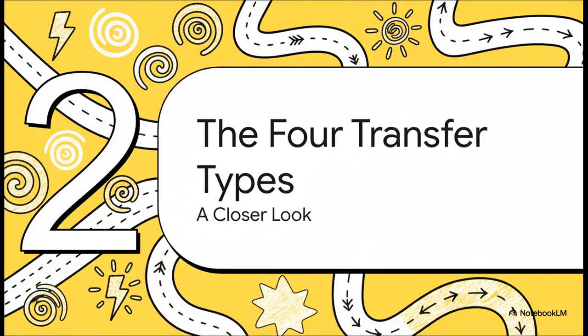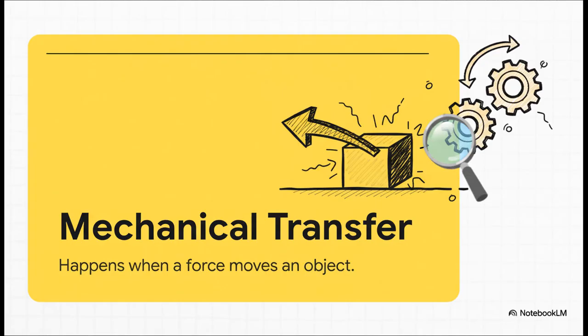Okay, so let's take a closer look at each of these 4 pathways. Think of them as the 4 main highways for energy. We'll start with the one that's probably the most obvious. First up, we've got mechanical transfer. This is the physical one, the one you can see and feel. It happens anytime a force makes something move. The 2 magic words here are force and movement. If you have both, you've got a mechanical transfer.